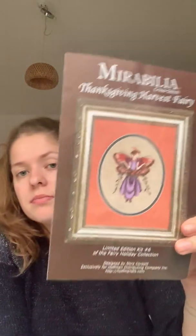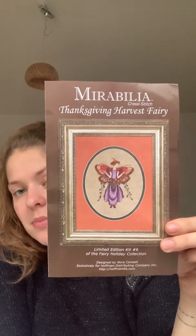Another one I liked working on. I mostly worked on this in the beginning of the month and then I put it away. This is Mirabilia, Thanksgiving Harvest Fairy. Talking about fairies, I got my Miss Valentine framed. She is at my mom's right now and she looks gorgeous. She looks absolutely amazing and I cannot wait for next month to show her to you. But her sister did get some nice wings and the start of her arm.